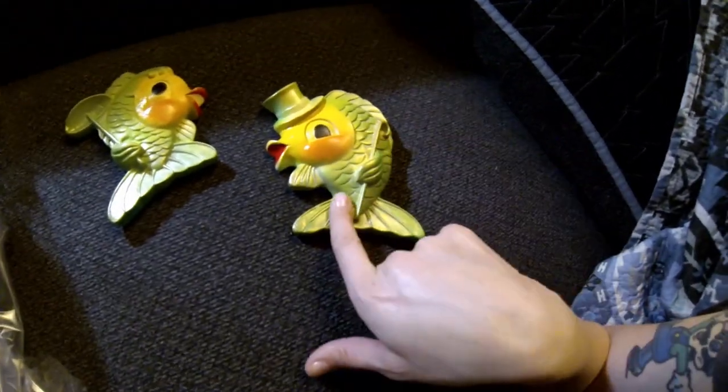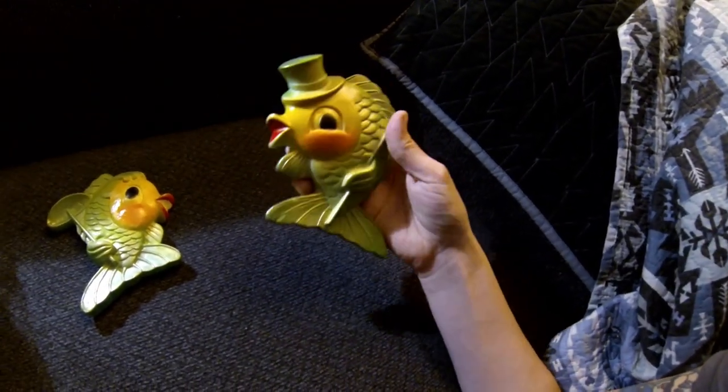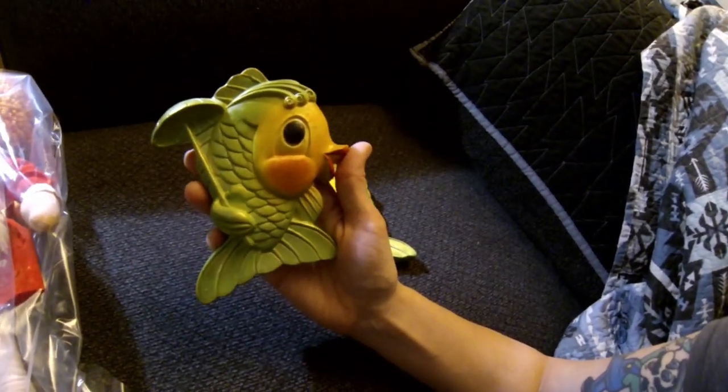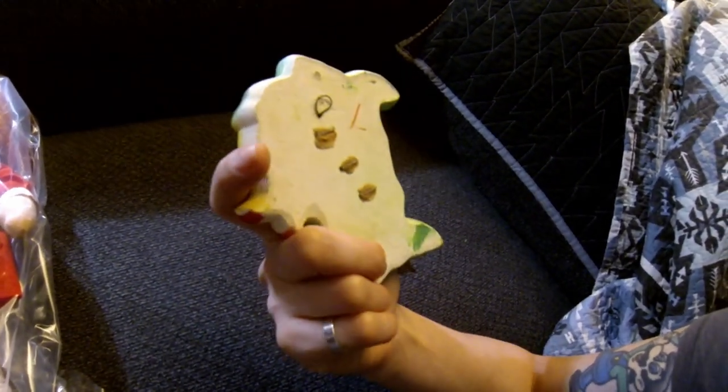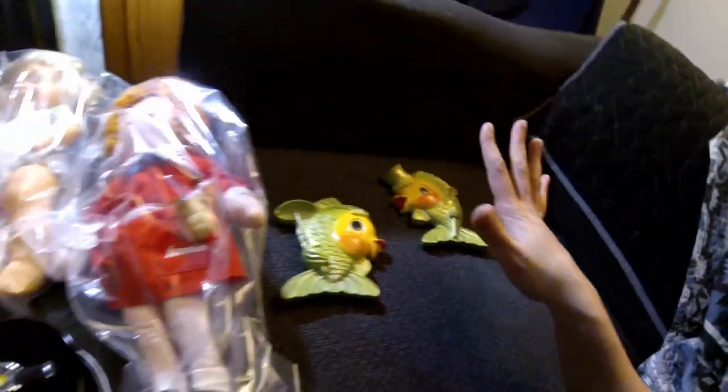And these are awesome. I'm going to end up keeping these, probably for the bathroom. They're little fish and they're chalkware. I just love these little guys. They're so adorable. I love the vintage chalkware little wall hangings. So yeah, some stuff I do keep. I don't always sell everything.